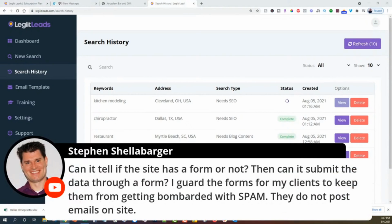Stephen says, can it tell if a site has a form or not? Then can it submit data through a form? I guard the forms for my clients to keep. No, we don't submit data through the tool. You would need to manually go out and do that.